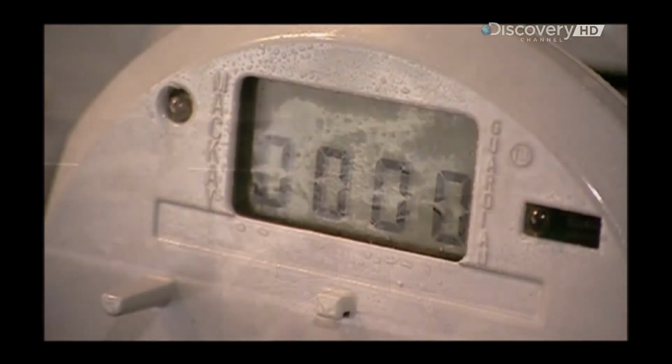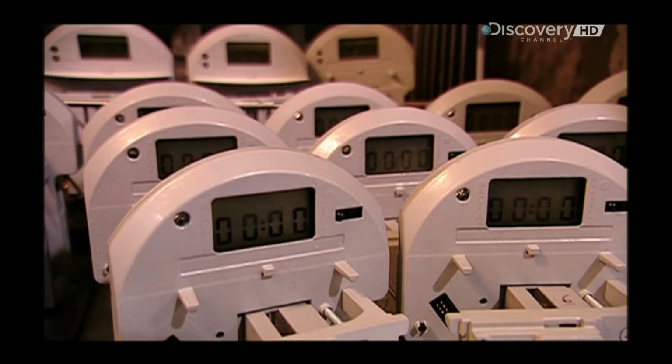The meters are now in an environmental chamber. This chamber replicates the most extreme climate conditions. It's a test to make sure they're ready for life on the street.